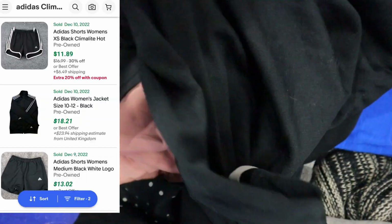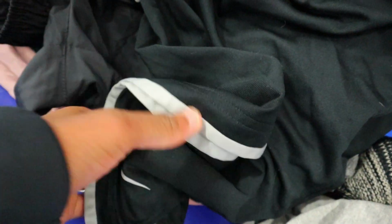Looks like you got some Adidas and Nike shorts right here. Looks like the Adidas are for like women. The Nikes are for like men's basketball.